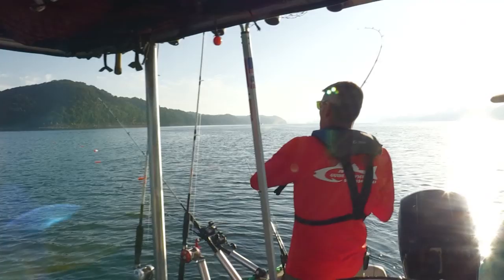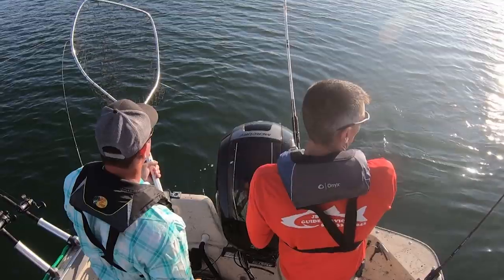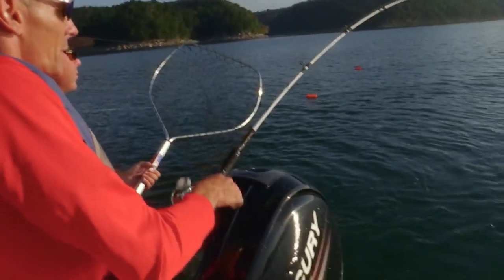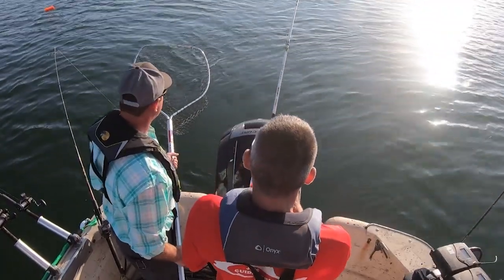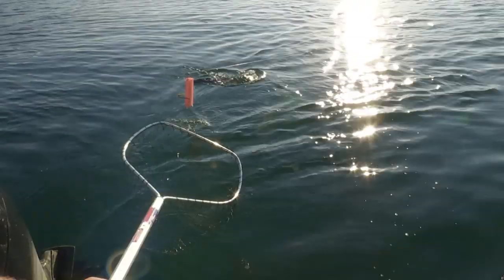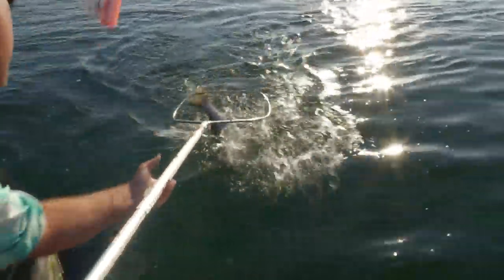Fish on. There you go. Does it feel like it is a striper? Yeah, it's a striper. I don't know if it's gonna be a 30 plus inch striper, but we'll be okay. That thing's getting bigger, isn't it? I think so. Oh, that's a good fish. Come on up here, buddy.